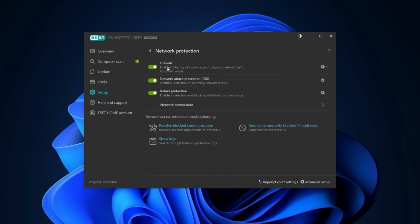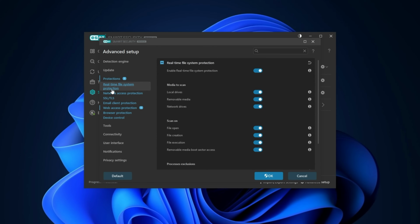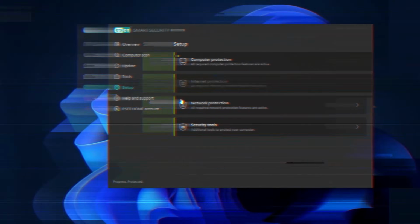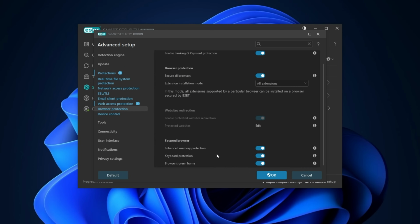Alright, a big part of the security package when it comes to any antivirus is features. So what does Eset have to offer? Well, for one, Eset has a proper firewall, which monitors ingoing and outgoing traffic for suspicious activity. If you want, you can customize the firewall a little bit yourself, but for beginners, I recommend leaving the standard settings. It should be plenty for proper protection. And continuing along the features, I also like the Eset banking and payment protection feature. It keeps you safe as you shop online, making sure your payment information doesn't end up in the wrong hands.